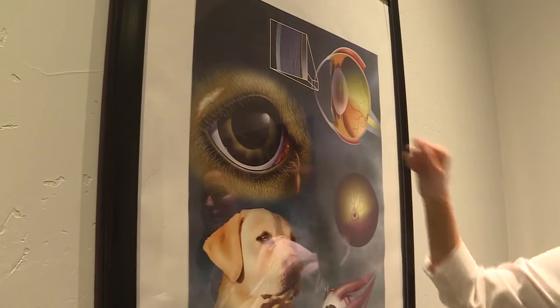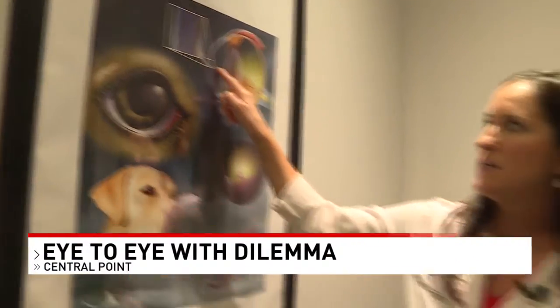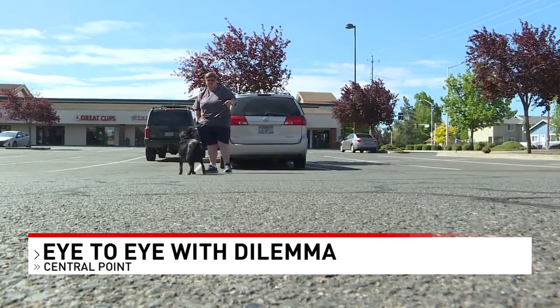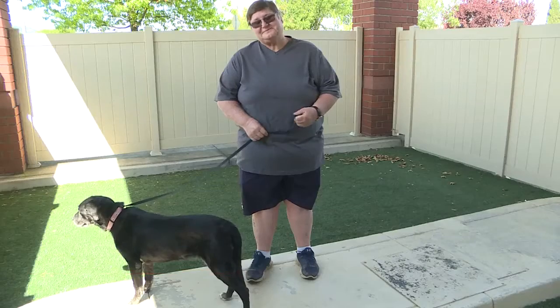In the center of the eye, that's where the cataract forms. Dr. Cassandra Bliss, animal ophthalmologist, explains the dire situation for Bailey, a 12-year-old black lab. And this is a perfect example of a case of a patient that went suddenly blind, and not only went suddenly blind, but started to develop secondary complications due to why they became blind.